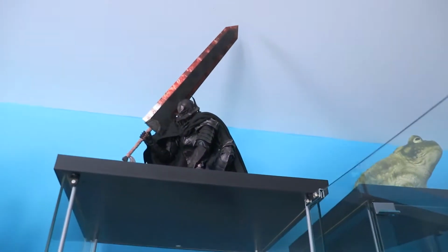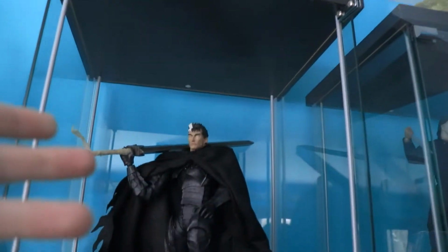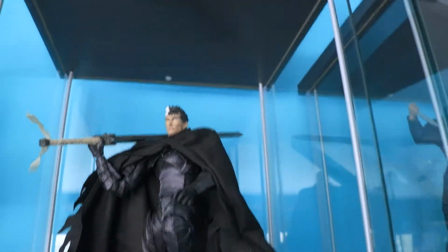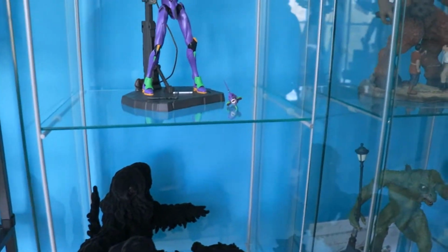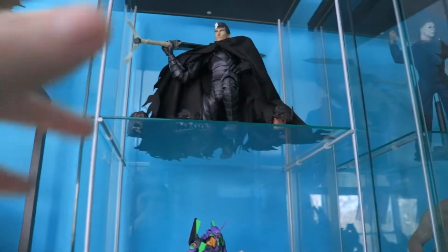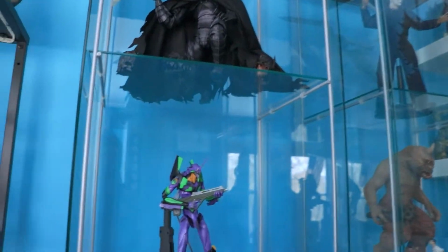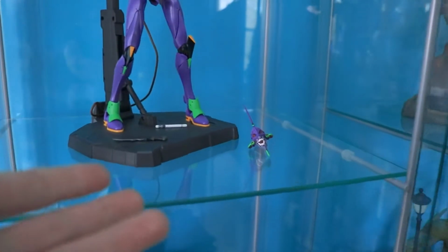I got another one of them up there. This is an exclusive version with blood on it. I only bought it to get the head sculpt right there, which is what I was just showcasing because it's absolutely perfect. God, I love it so much. You definitely need to pick this up if you're a Berserk fan. It's gorgeous. Under that, we got an Evangelion figure.